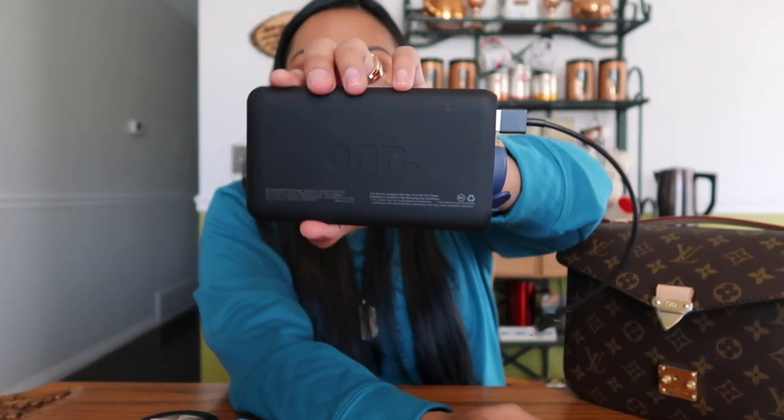So this one is the On. I hope, I'm not sure if you guys can see. This one is the On brand, and this is really good though. I've used this before, charge the phone, and at the same time I charge the GoPro. This one works really well, so that's good.